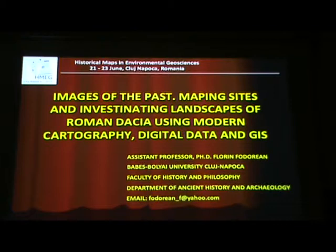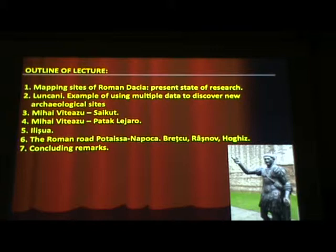My name is Florin Fodorean, I work at the Faculty of History and Philosophy, Department of Ancient History and Archaeology. So I'm an archaeologist, a specialist in Roman history, but I also study modern cartography and digital tools used in modern cartography, because Romans were good specialists in analyzing, interpreting, and capitalizing the landscape they used. So it's the case also for Roman Dacia. And the paper will be much more about the methods I use to discover new archaeological sites.